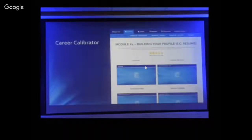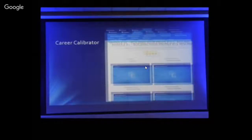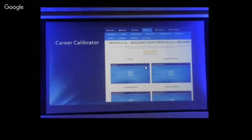You build a profile and it goes through the interview process, it goes through your resume, I mean, it goes through a whole bunch of different stuff. So go set this up. If you were to pay for the service yourself, it's super expensive. So this is offered to you for free as a member of OSA. Highly recommend you go on and just check it out. All right, the Career Calibrator.